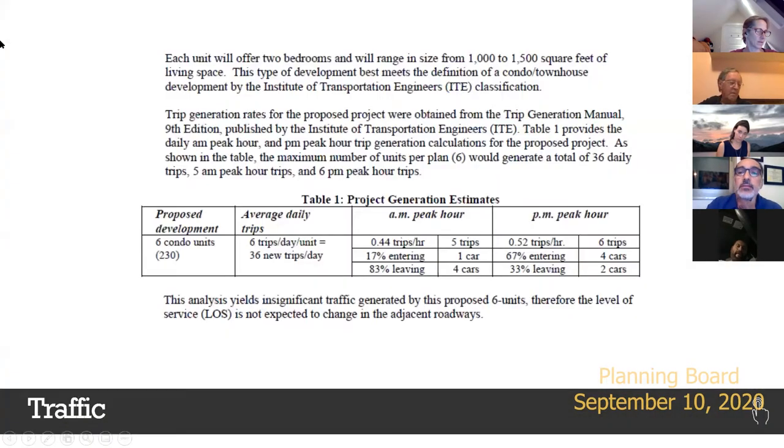The next slide talks about the traffic. As you can see, for 6 units, there is a very simple formula by the ITE. During peak hours it generates 6 trips. In those 6 trips, in the AM peak and the PM peak, usually in the PM peak you have 4 cars coming in and 2 cars coming out, and this is how it's divided.